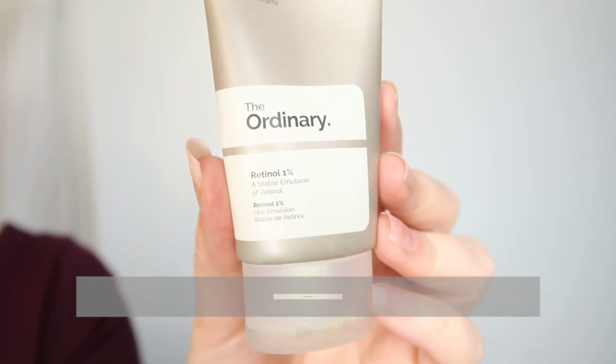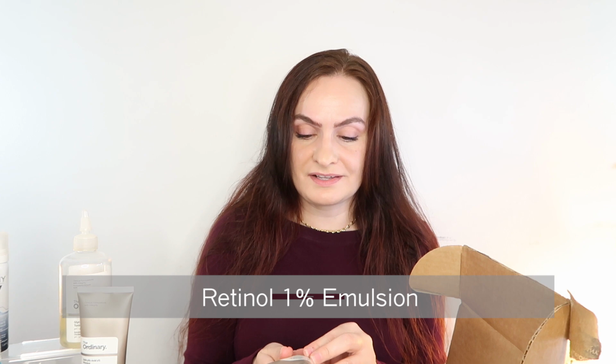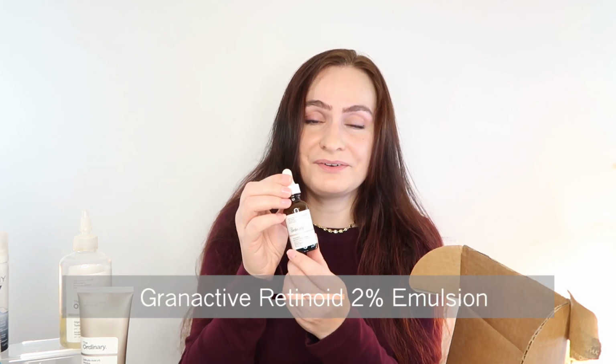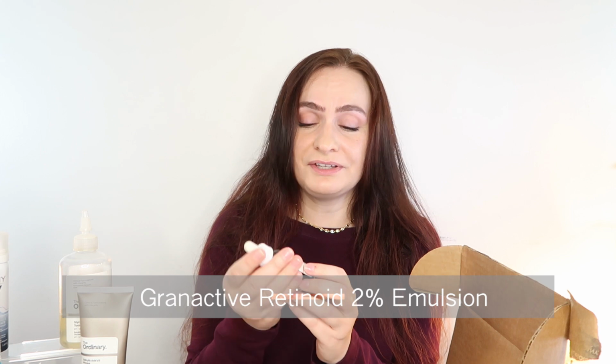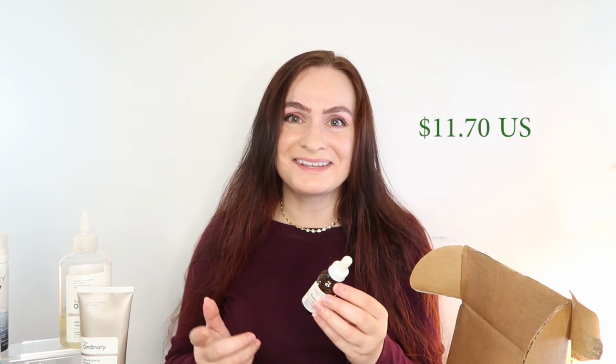The Ordinary has a really gentle way of introducing retinoids or retinols into your skin. I've been using this retinol that they've since discontinued. I'm almost out of it. I really loved it. It is 1%, so they tend to have 0.5, 1%, and 2%, and you can slowly grow up to 2% if you want. I'm on the 2% retinoid now, and it's so gentle. I really don't notice any irritation to my skin, which is shocking because I have rosacea and I have super sensitive skin. I'm not gonna lie, my skin will turn red just from a little bit of wind on it.